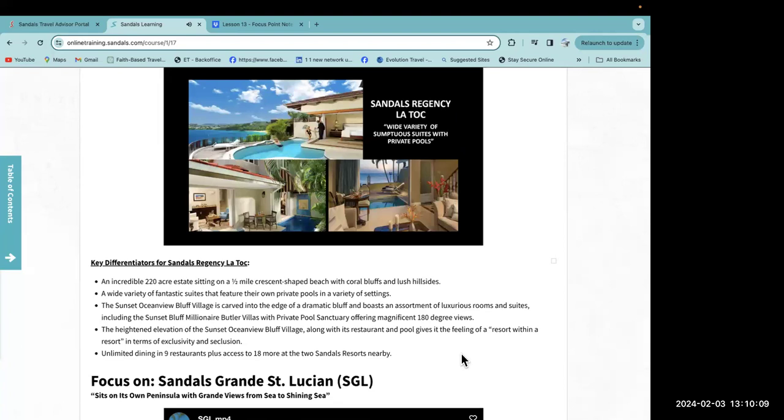Sandals Latak offers a wide variety of sumptuous suites that feature their own private pools in a variety of different settings, from the lush gardens to the sunset bluff to the resort summit. It's quite a collection of luxury. Our amazing Millionaire Suites, set on the resort's highest elevation, promise 180-degree views of the ocean and are considered the best views on the island. It's no wonder they're the epitome of Sandals luxury.